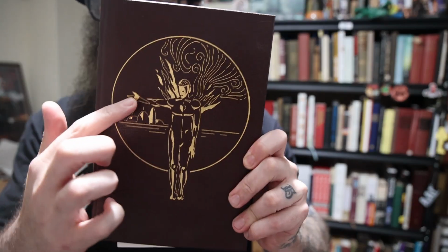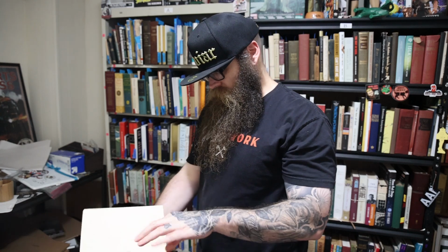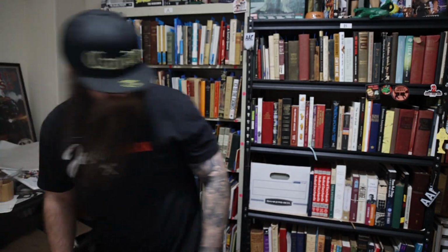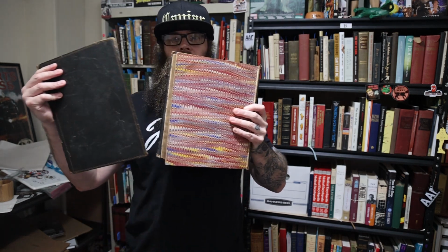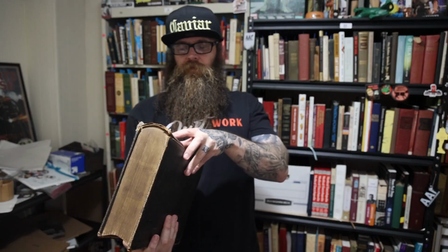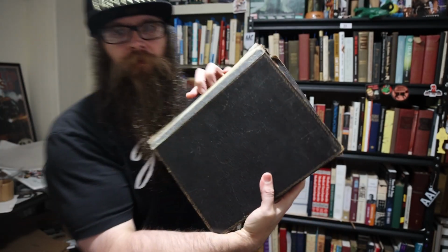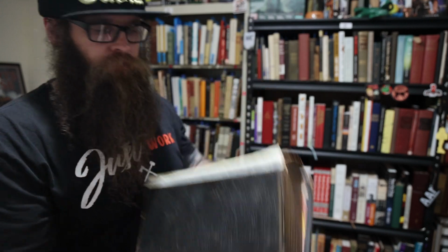Look at that. Very cool cover art. Really, really nice book here. Okay, not a very nice book. Yeah, the back of the cover is detached on this one. I just picked it up because it's really, really old. Not sure the sold comps on this yet. I have to look into it. This is The Pilgrim's Progress and Holy War. Very old book from the 1800s, but it is in really rough condition.